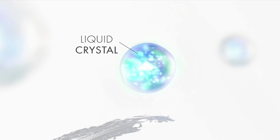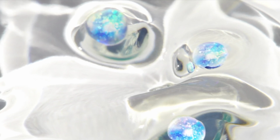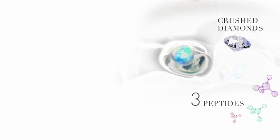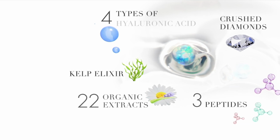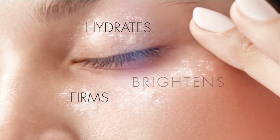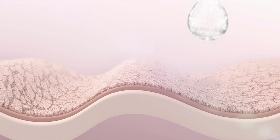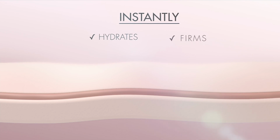So these pearls, first of all, this liquid pearl technology is something that I created and you will not find anywhere else. It's liquid crystals surrounded by a hyaluronic acid pearl, surrounded by 3 different peptides, including our gyroline, which is anti-aging, anti-wrinkle. You've got my diamond contour crushed diamonds, 22 organic extracts, and 4 different types of hyaluronic acid. I will explain to you why that's critical. When you press the pump, all of these ingredients are crushed, giving you immediate hydration, plumpness, smoothness. But the most important thing, firmness, tightness, elasticity, not just for the lower eye, but for the upper eyelid as well, because that's where you actually need it the most.